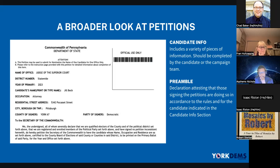And then as you break out into your various districts, whether it's congressional, state house, state senate, that will change there as well. So the district number will be listed there. Personal information for the candidate will be listed, and then the county and the party of the signer as well.